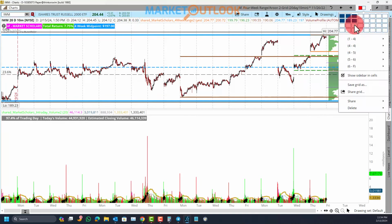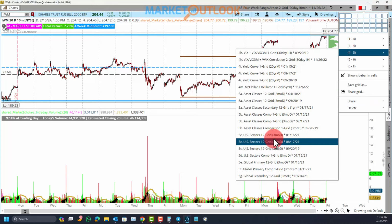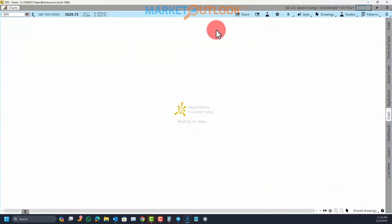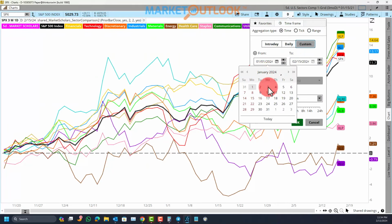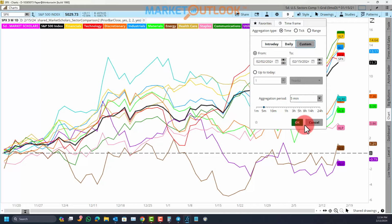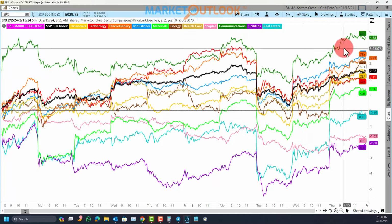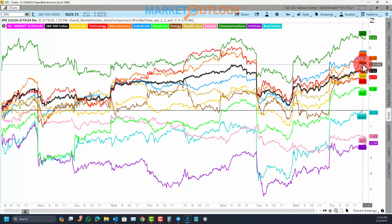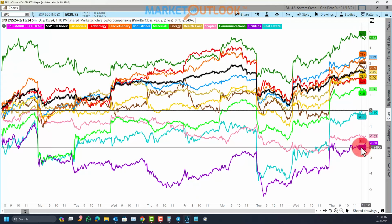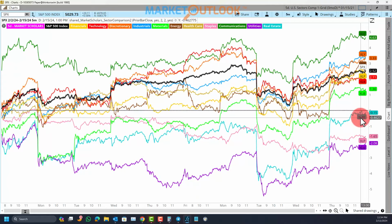Let's take a look at the sector moves here. Bear with me one second while I bring up the comparison chart for that, and then we'll go back again to the jobs report Friday. From that point forward, you can see XLK, XLY, XLC have been outperforming. Industrials has done a really good job. Energy has bounced back up, which typically does well during bearish markets. And of course, your interest rate sensitive safety trades are down here at the bottom.